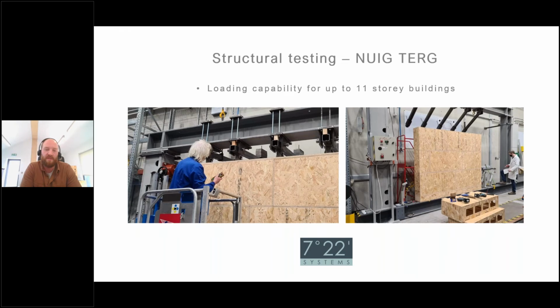Through Highlands and Islands Enterprise as well, we've also been able to get funding through the Co-Innovate process, which helped us hire our first member of staff back at the start of last year and really develop our process towards market. It allowed us to also take our kit to get tested at the National University of Ireland in Galway, the Timber Research Institute. And through the outputs of that, working with Harley Haddo, we know we can build up to 11 storeys if we want to, which isn't usually a requirement out here in North Uist, but it just shows the strength and capability of our system and the innovation that we've put into it.